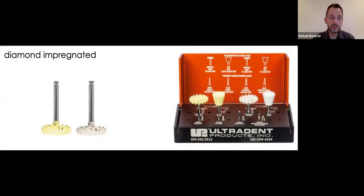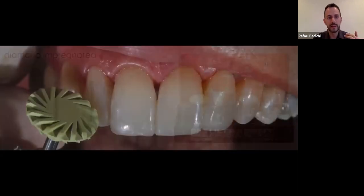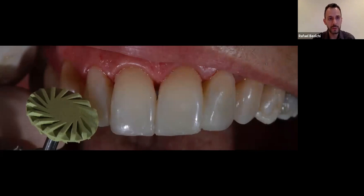Another thing that you can use, and I highly recommend, if this is available in your country, please do use a spiral. Ultradent also, in several places, they have these very good spirals called Jiffy Naturals. It's even simpler because it's only 2 steps.